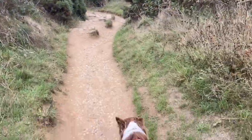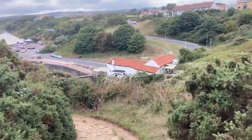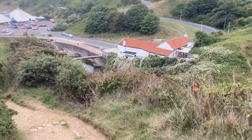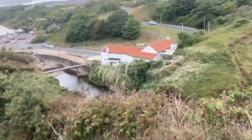So this is it, we're just about the end of our walk. I've got him on a shorter lead here because there was some dodgy bits on the cliff there when we're walking around, bit of erosion. He's probably all right to let off the lead a bit, but there we are.